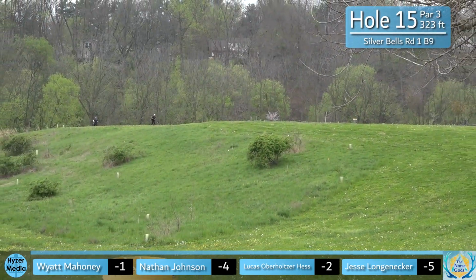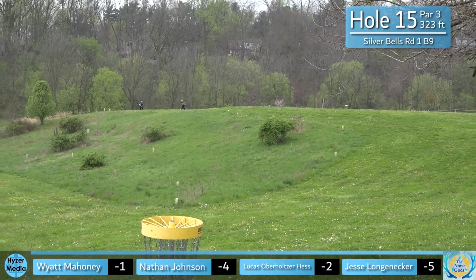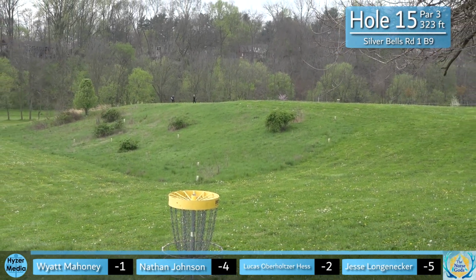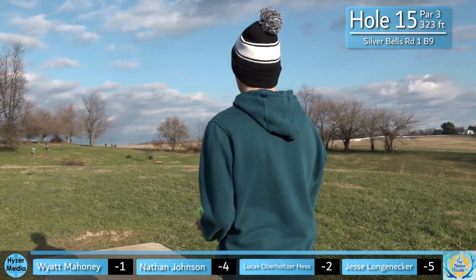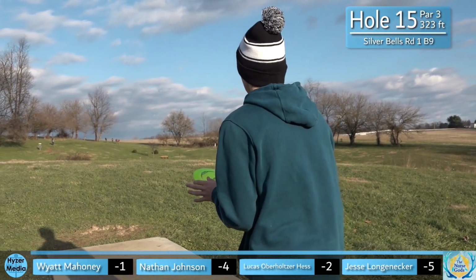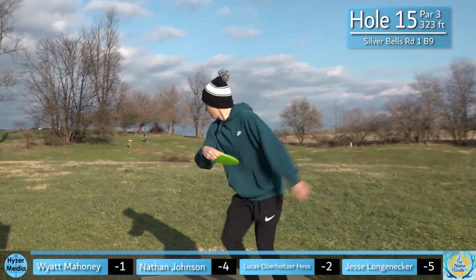Absolutely. So hole 15, another par three, 323 feet. This is a fun one. The basket's placed on the hill here, looking out across the valley at it, but the wind can definitely come into play on this hole.